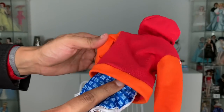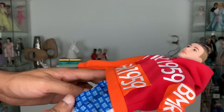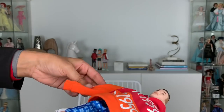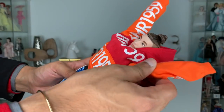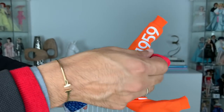Right, so it's oversized enough that we can probably take it off over his head, I guess. I want to be careful not to mess up his really cool bun here. Just like so.